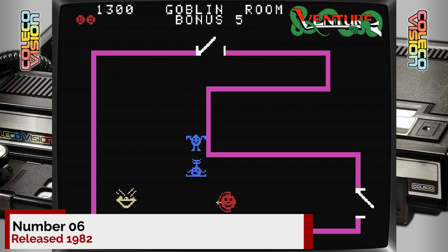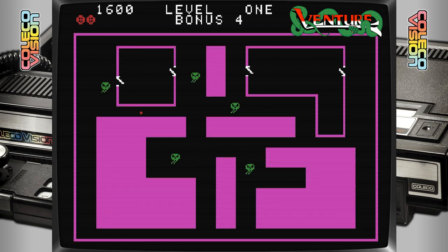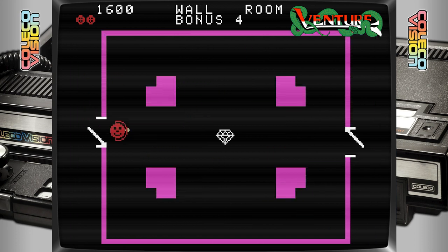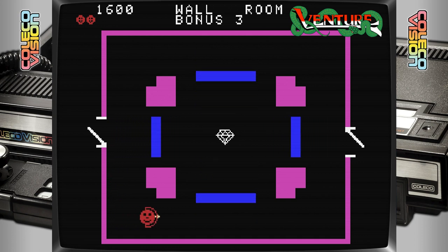Number 6, Venture. I know, it looks awful. But then so did Tetris. And in both games, I've seen better graphics on a calculator. And we all know, or should know by now, that great graphics don't necessarily mean a great game. But I kid you not, this is a pixelated dungeon crawler that even today will have you on the edge of your seat. And there's a fantastic challenge for everyone.